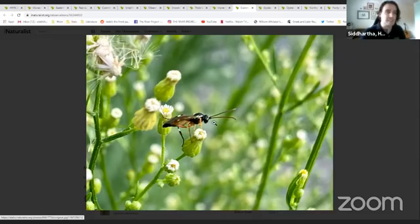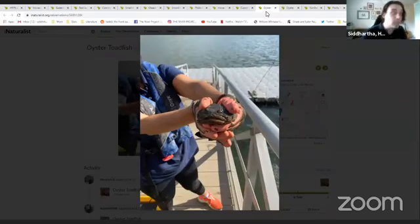Really, really neat to see such an intricate life cycle in some animals, and even to see both ends of that life cycle within the park within the same week. I mean, that makes sense, but it's really neat to be able to see that. Things don't usually work out that well.